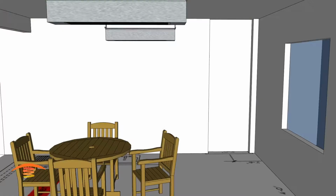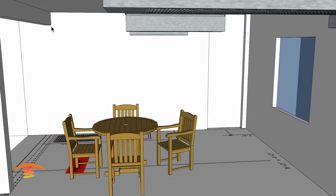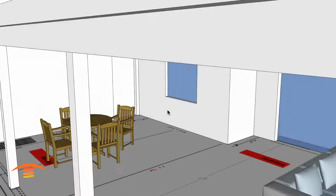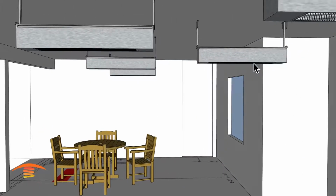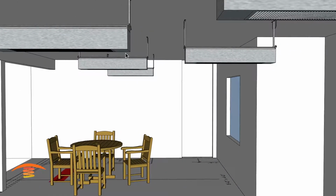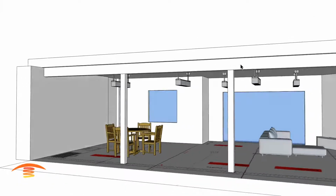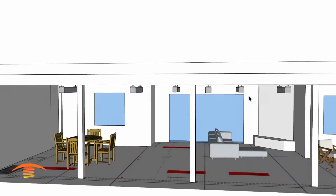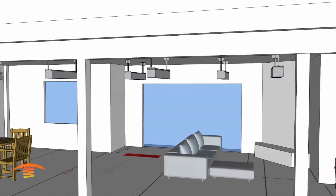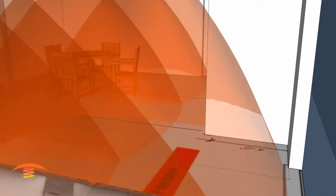I'm going to turn off the array for a second here. So it's centered between this wall and this edge here. And then these heaters here I have at 6 foot. I moved them 6 foot over from the center of this to over here, and then offset them 4.5 feet there and there. So now you can see we again have a really nice, good, even coverage of the space here.